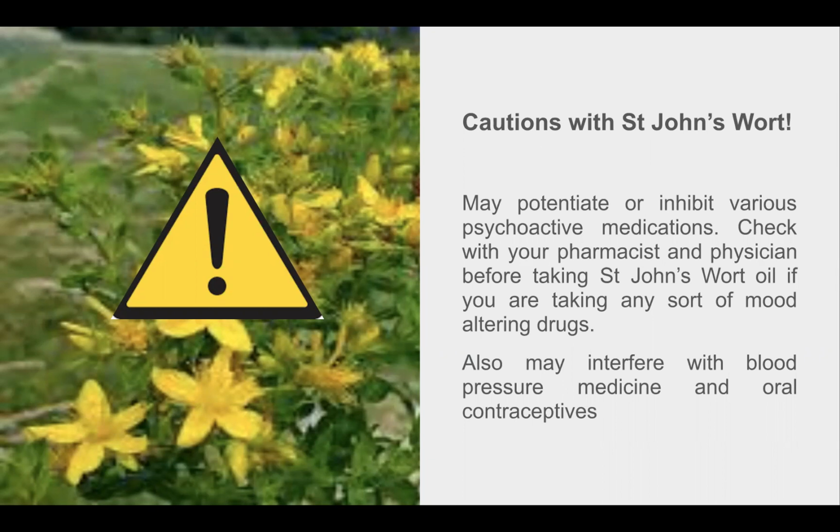Well, there are cautions involved with St. John's wort, especially when it's taken internally. Now, topically, for healing bruises and pain from trauma, there does not seem to be the issues as there are with internal use. And in research studies, taking St. John's wort by mouth for up to 12 weeks has been seen to be safe.